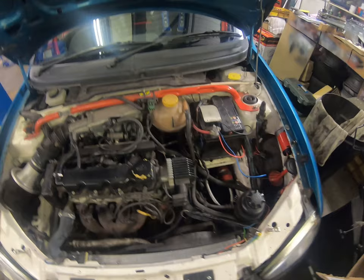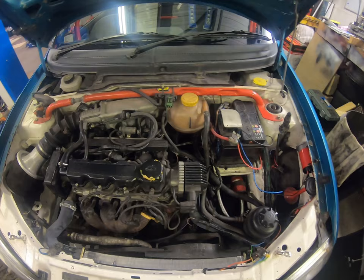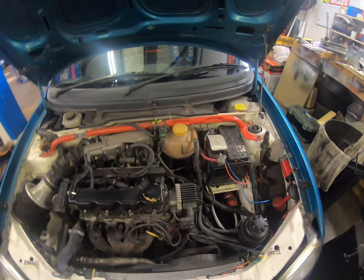Also we fitted new fuel lines. We've fitted braided fuel lines. They go through the car. One of the main reasons I've fitted the fuel lines and the brake lines going through the car is that on road rallies you do use sections of fields and sometimes a rock could clip them, so I'm just avoiding all that by feeding them through the car.